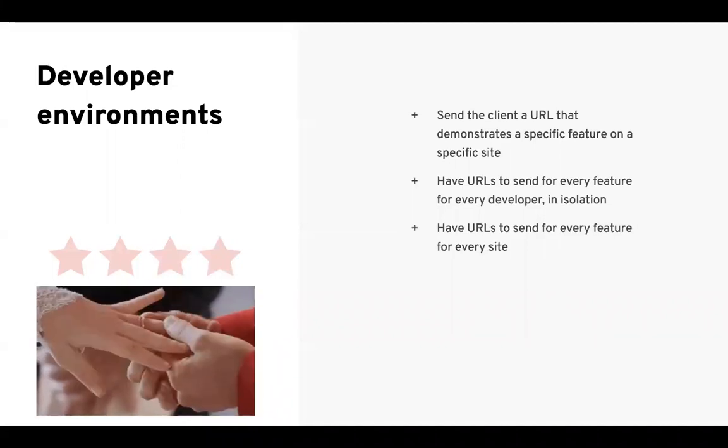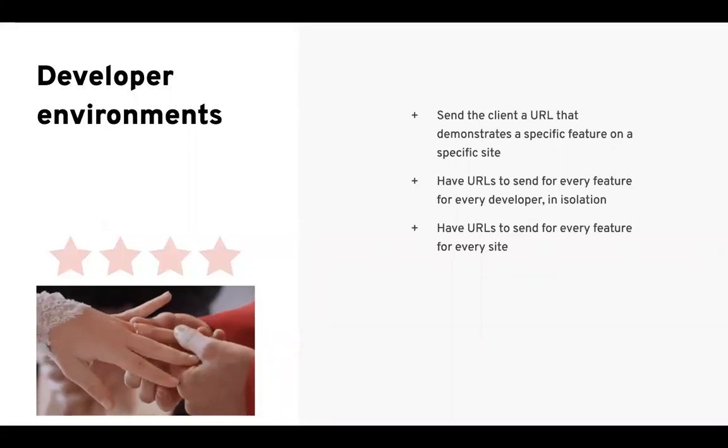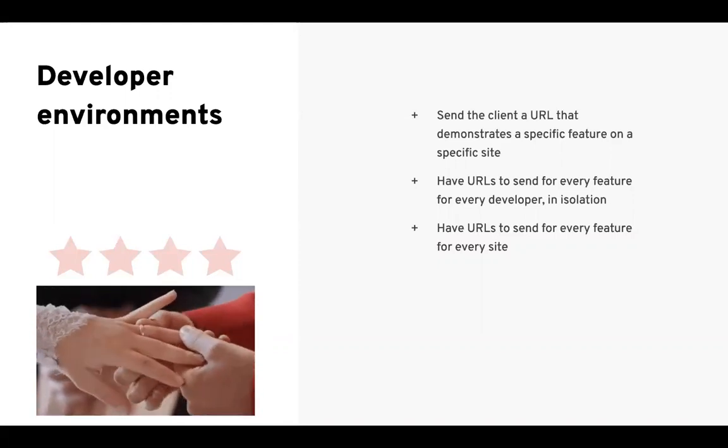4 stars. You send the client a URL that demonstrates a specific feature on a specific site. They click the URL and they're seeing that on a dedicated environment just for that feature. And if they sign off on it, you can merge it. If they give you feedback, you can continue working right there. And have URLs to send for every feature, for every developer in isolation, and have URLs to send for every feature for every site. So that's a lot of atomic encapsulation, so every feature, every developer, every branch, but that's great because that allows your stakeholders to present their feedback quickly and your developers don't fall out of their context, their brain space.